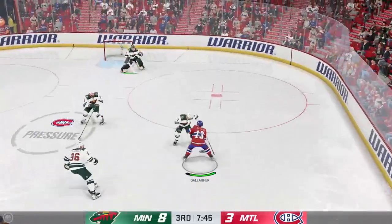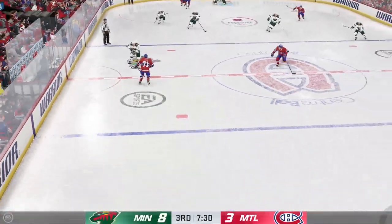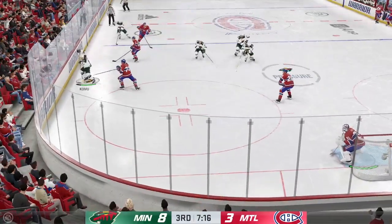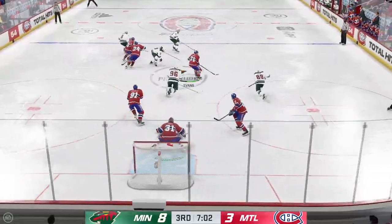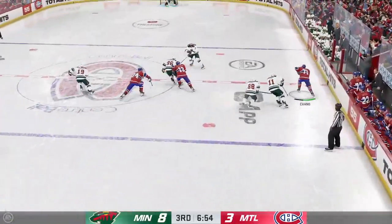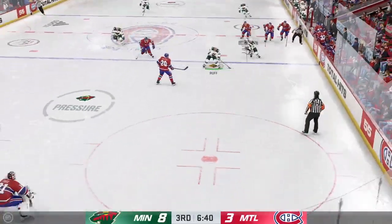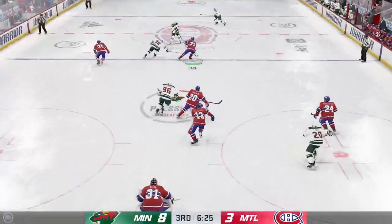The Canadians cross the blue line and are on the attack. Wow, what a thunderous hit there. That was incredible. Everyone is on their feet. Man, he got nailed. Slides it back to the blue line. Evans carries the puck in his own zone. And that's poked away. Quick shot with the stop.